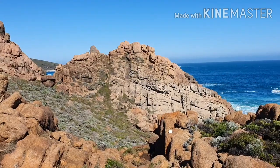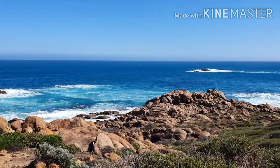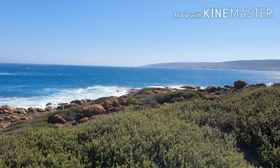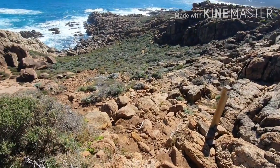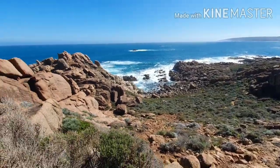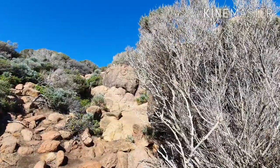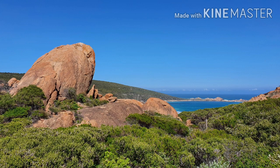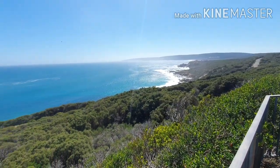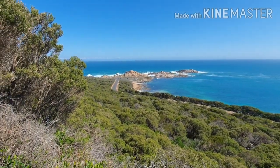This is the view from Smith's Point, or this is Smith's Point, according to Mr. Guthook. Now that was a bit of a climb. Not quite finished yet, so we've still got to go up there. Oh. This is Ali's View, the Rotary Lookout. I'm going to have a rest here.